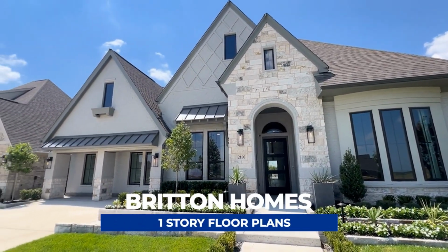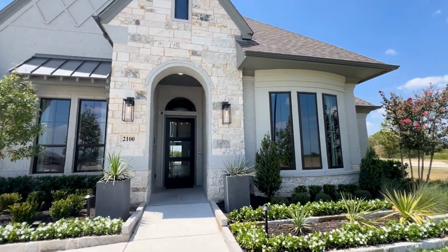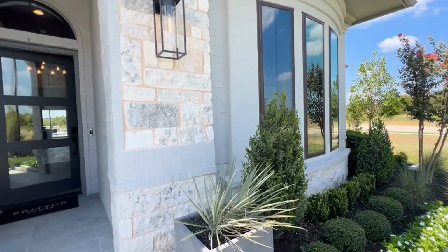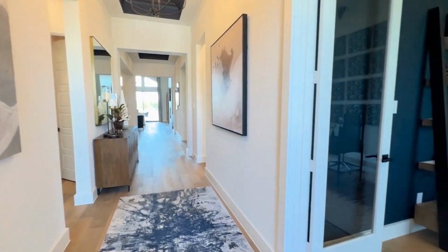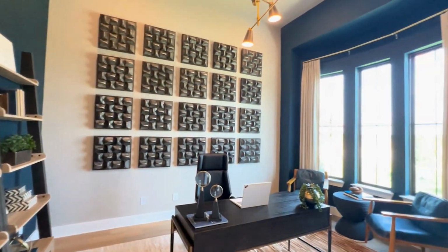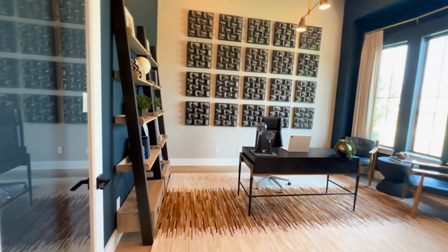This is one of Britton Homes' 1-story floor plans, and I wanted to share this one with you so you can get an understanding and appreciation for Britton Homes' craftsmanship and design. This particular home is a 4-bedroom, 4-bath. You'll be able to select from a number of floor plans and different options within the floor plans to tweak it, customize it, and make it feel more like your home.